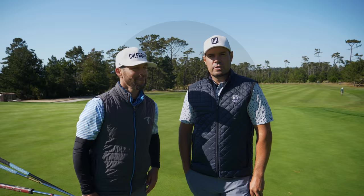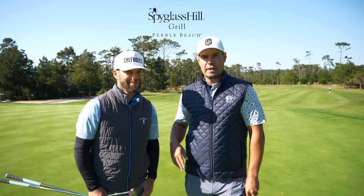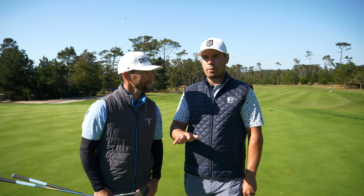We're out at Spyglass Hill. We're doing the intro on the back nine, so you're probably wondering why we're standing over here away from the tee boxes, but it was way too windy up there, so we're doing it now. You guys are gonna be in for a treat.